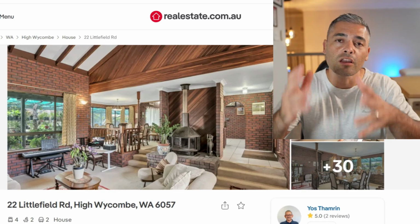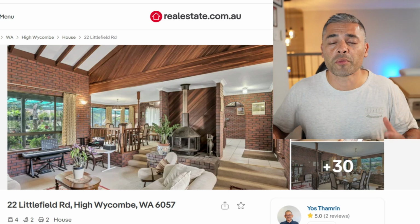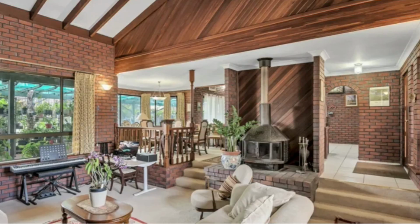Now let's move on to the last property, and I don't know, have I saved the best till last? And in true form like the last property, I've gone with a name that I'm a bit familiar with. Now this is High Wycombe in Western Australia, but not High Wycombe in the UK. I looked at a house there once and I didn't really want it. Too hilly. And I guess if you love wood and open fireplaces, this one could be for you.